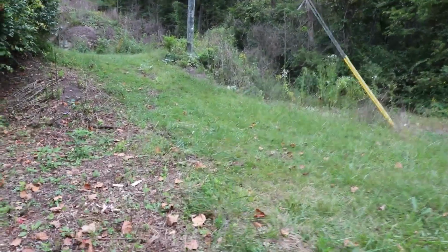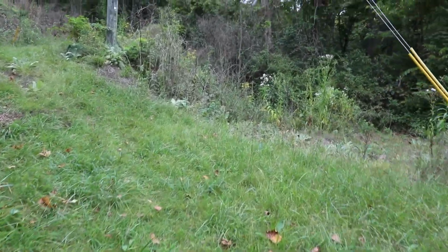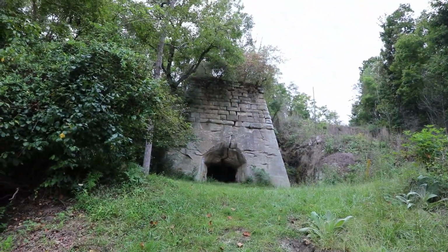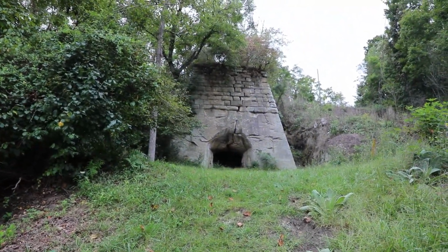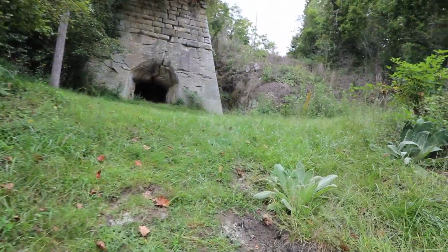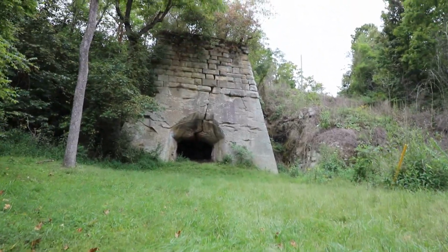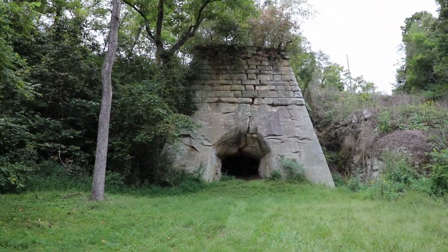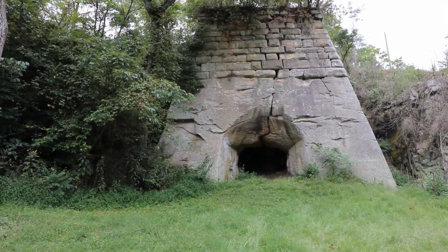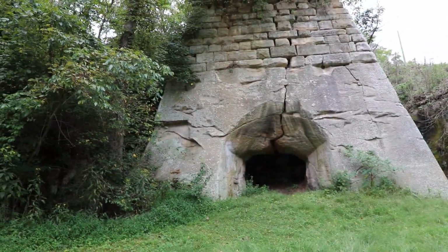Madison Furnace is from 1854, built by John Peters and another John whose name I can't remember, but I'll put him on screen. Those are the two main guys who built this, but there were also others who contributed funds. But here it is. So the furnace operated until 1900. That's when it shut down.